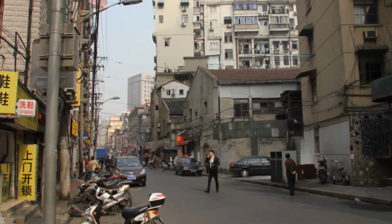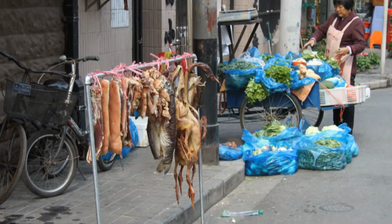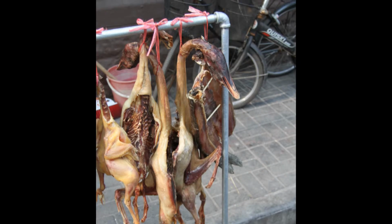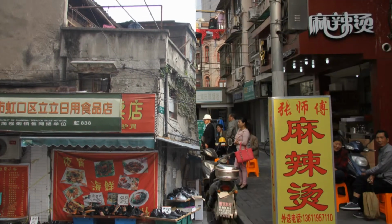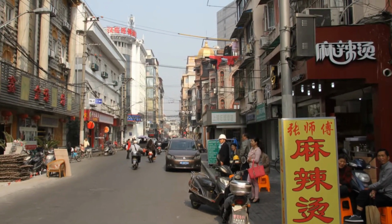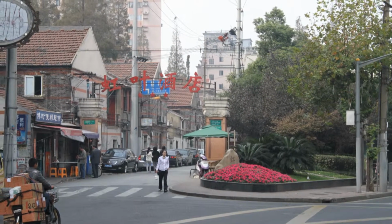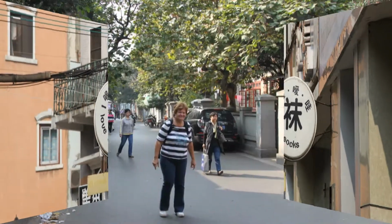That's meat. It's hanging out to dry. More meat just hanging out there. Ducks and goose. Some more street food that was kind of like a crepe with egg on it. We saw it made. It was delicious. There's a little store that sells nothing but socks.